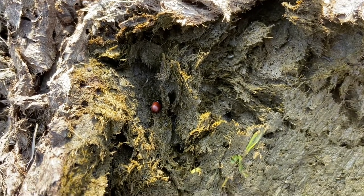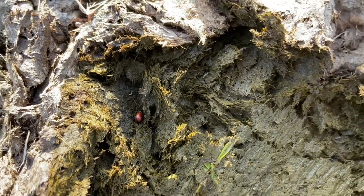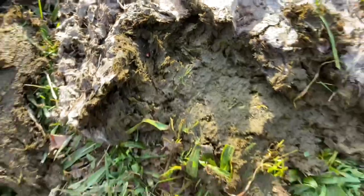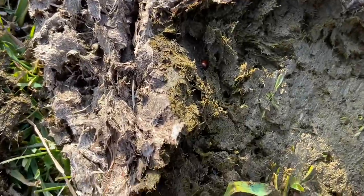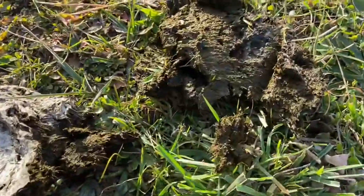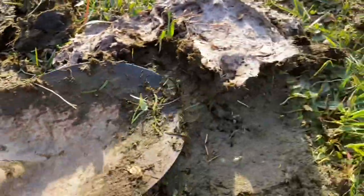So maybe another reason to, you know, we've talked a bit about manure, but to manage your cattle to where they've got these healthy pats that are not a liquid, coming out like this, a little more solid. They sit up, potentially more beetle and insect population in these.